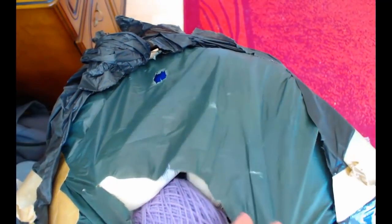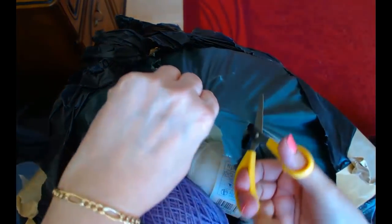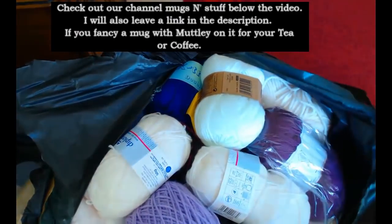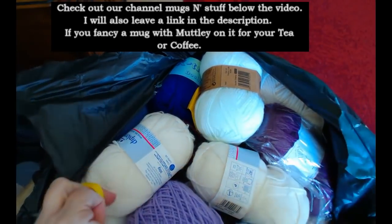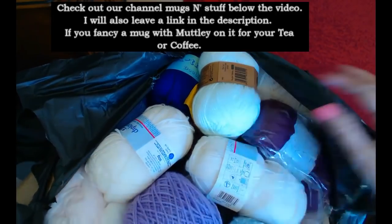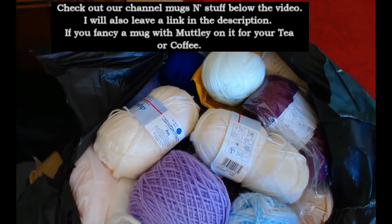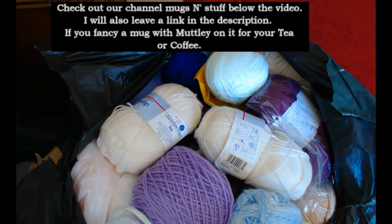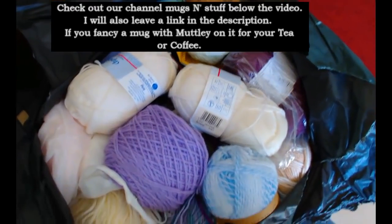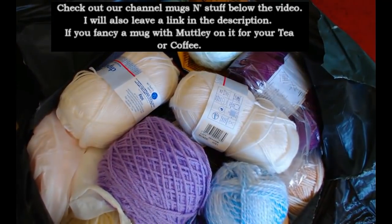Oh, that's pretty. Oh, look at this. Oh my goodness. Isn't that pretty? Right, we'll take this out. Wow, look at this. This bag is stuffed full of yarn. Glynis's stash is never ending. There's nothing in it for you just now, Motley. You just have to wait.